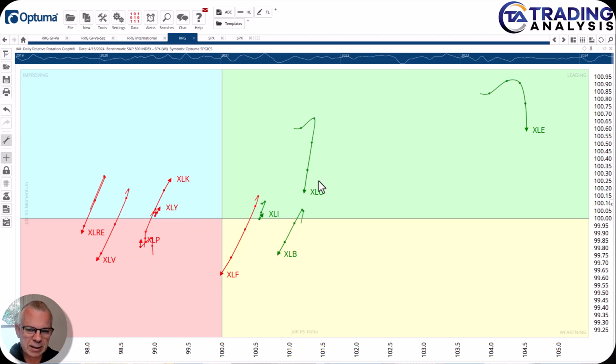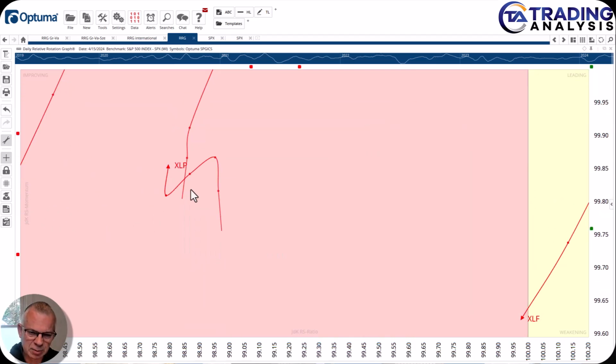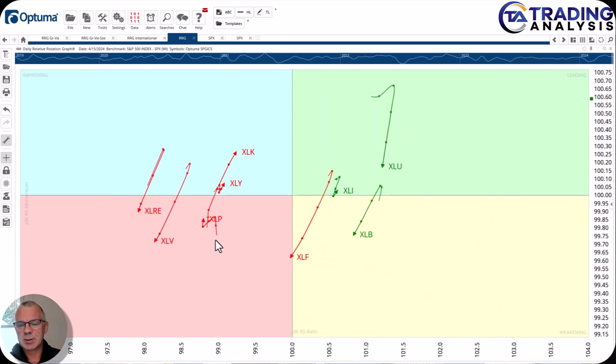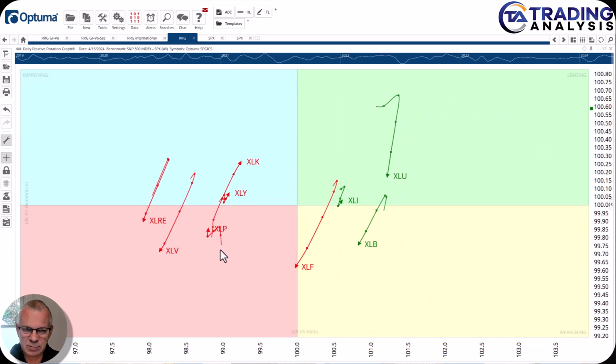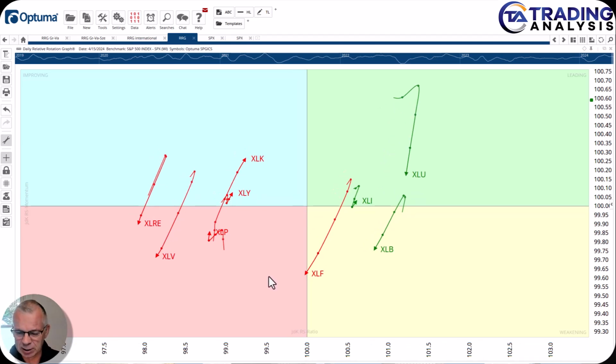Utilities rolling over inside the leading quadrant, moving down on the momentum scale and slightly on the RS ratio scale. And the only one that's picking up slightly here is consumer staples, but that's only marginally and it's still inside the lagging quadrant. So there's no massive fleeing, no massive allocation to defensive sectors, at least not for the time being.